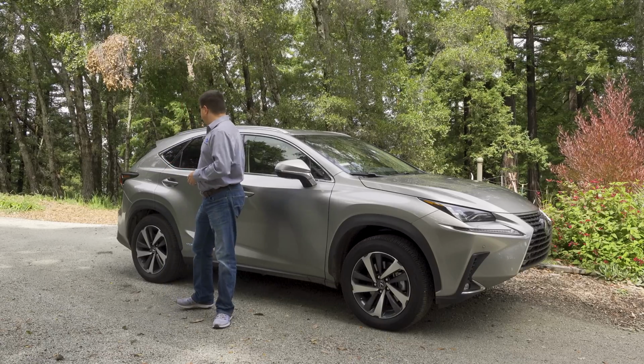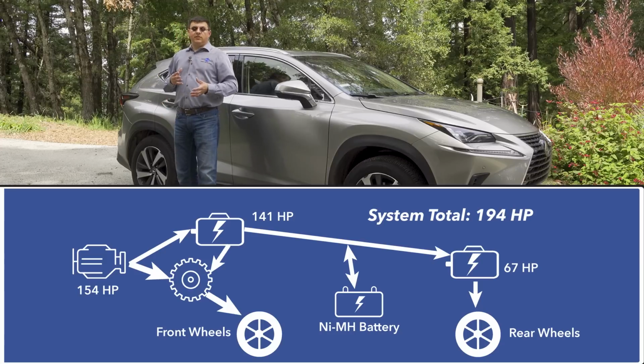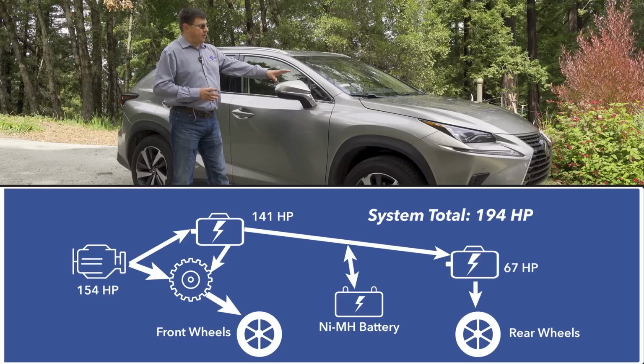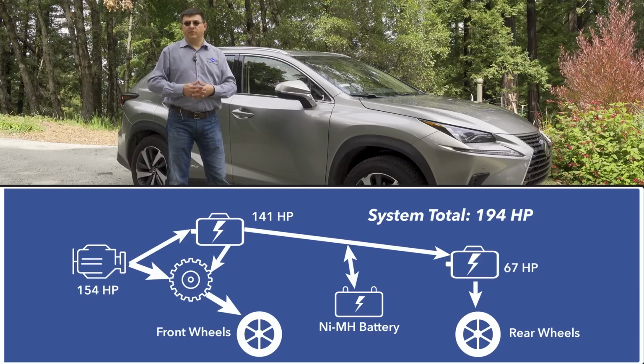This system can deliver 67 horsepower to the rear axle maximum and an undisclosed amount of torque. Lexus unfortunately doesn't really give us that particular specification, but 194 horsepower is possible to the front wheels and probably around 220 pound-feet of torque or so.